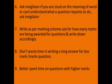Point number 6 is ask the invigilator. Just suppose in the question paper you are stuck on the meaning of a particular word or can't understand what a question requires you to do. Rather than asking your colleague or anybody else, ask the invigilator directly. They may or may not help you, but they will definitely give you some guidelines and a good idea about it.